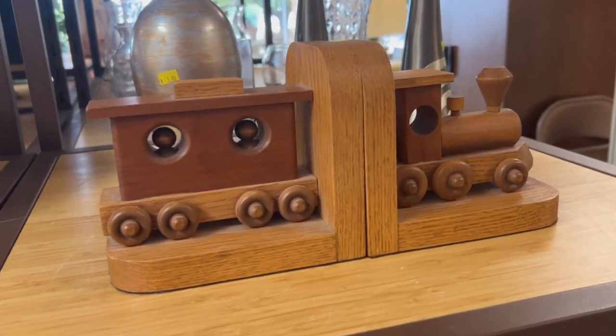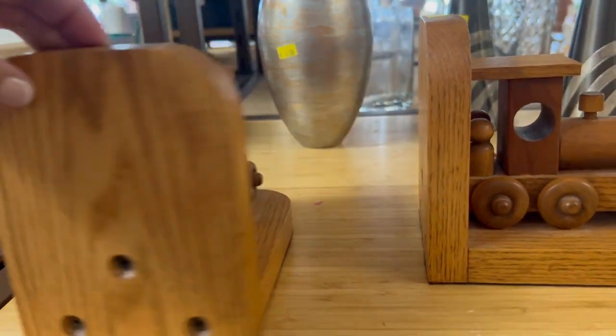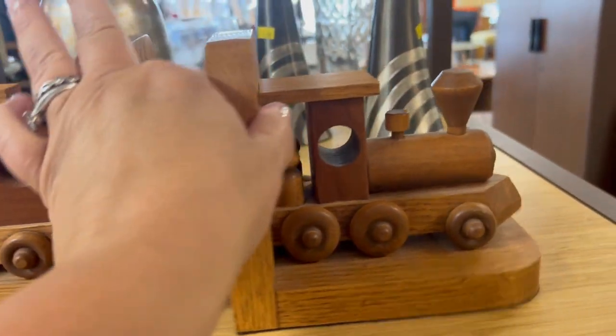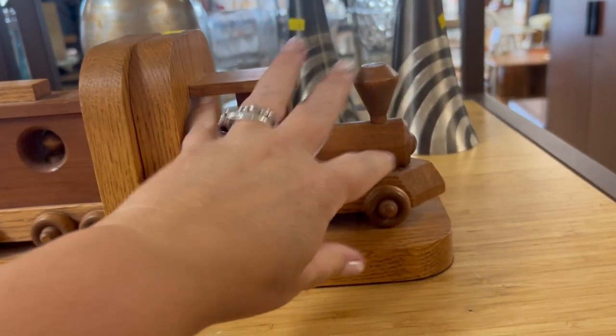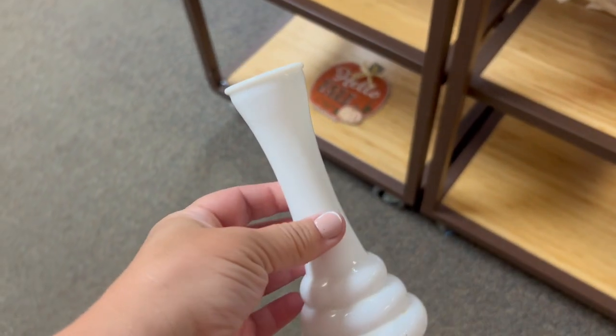If I was decorating a little boy's room, I think this would be absolutely adorable. I think they're handmade, maybe by a grandpa or something, but so well made, so adorable, would be great shelf decor, but $25 was a little steep.